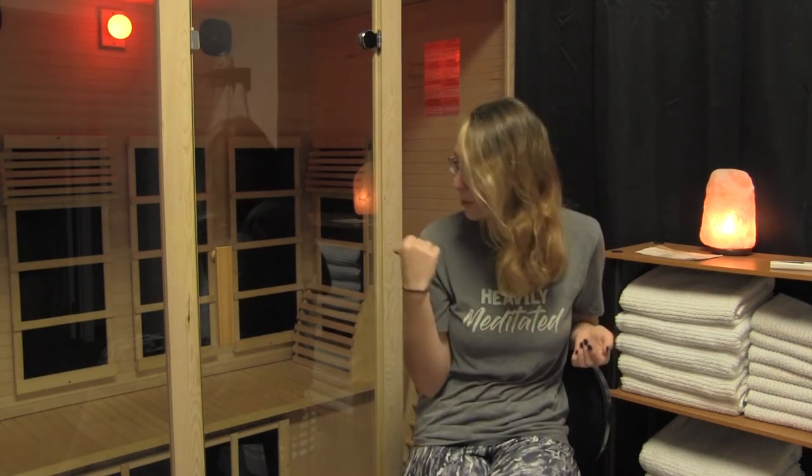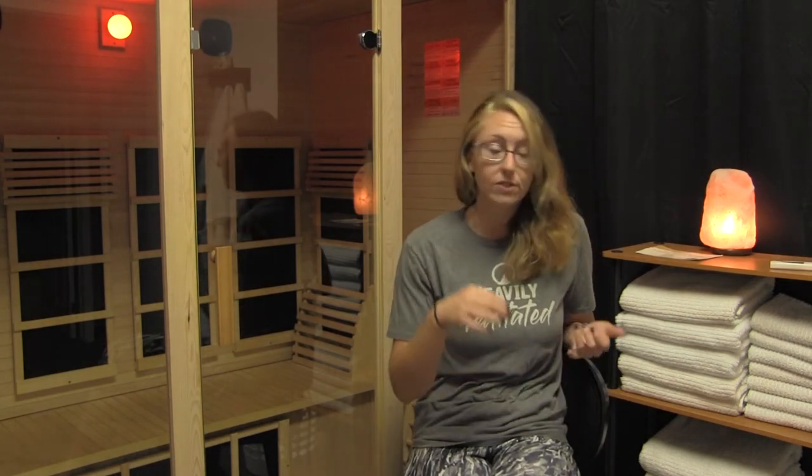So this is kind of like being out in the desert. And the reason that this is super beneficial is because it warms you up from the inside out. So it's fantastic for kickstarting a detox. It's fantastic for your metabolism boosting.